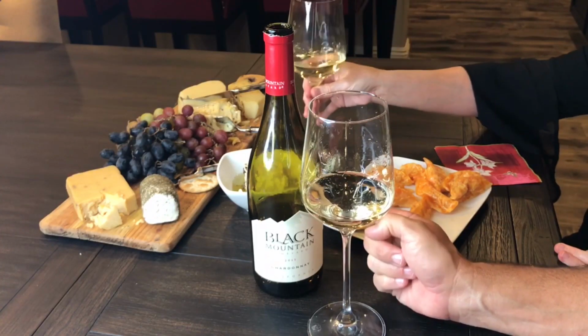Just the creaminess of the cheese goes great with the citrus back on it, so you get a little bit of that. I think we've got another cheese over here we haven't tried yet, and this is another goat cheese.